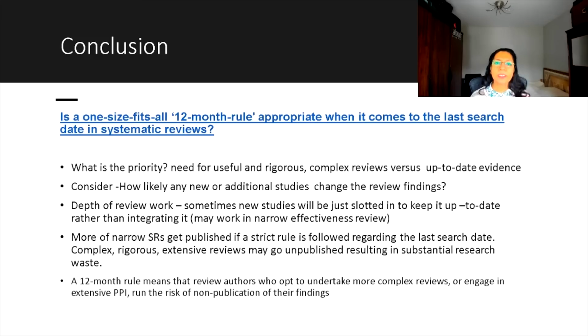It may work in a narrow effectiveness review, because if you have meta-analysis findings, redoing the meta-analysis with a few, 2 or 3, new studies may be just a statistical computation to be done. So that will be relatively easy. But if you need to conceptualize and synthesise a huge amount of studies, and that type of work is involved, then the depth of work is more, and it is very difficult to slot in the new findings.